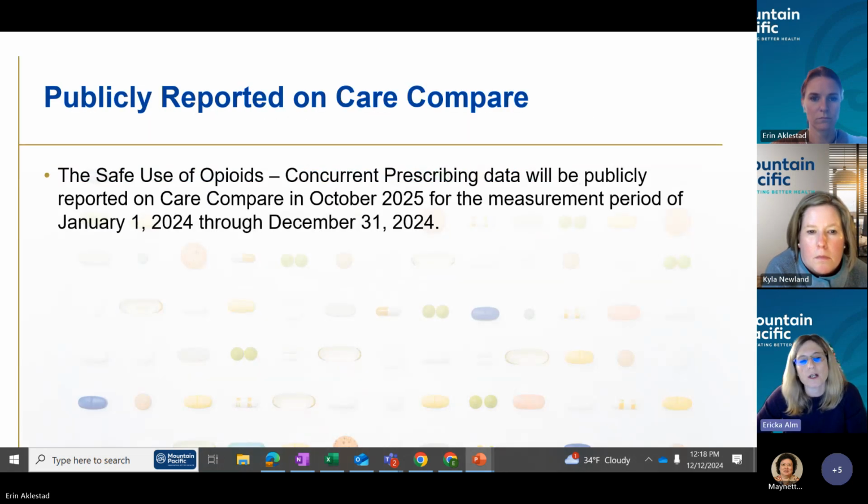So, publicly reported on Care Compare. This measure is going to start being publicly reported in October 2025 to reflect the measurement period of January 1st through December 31st, 2024. Next slide.